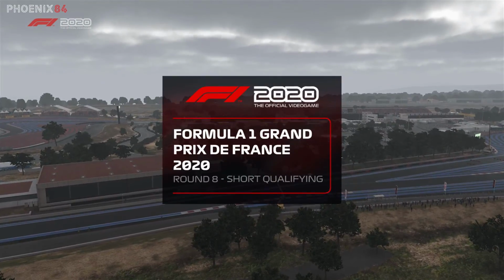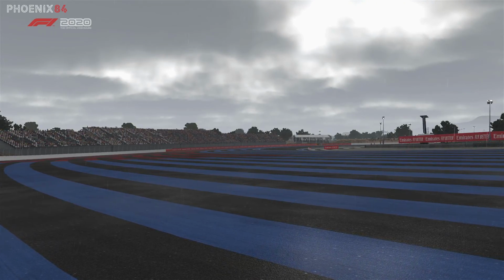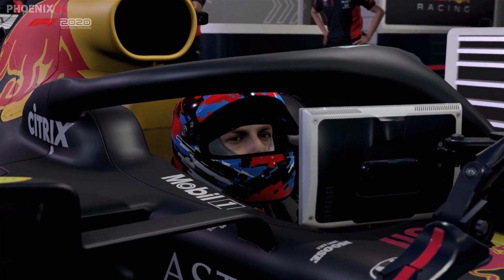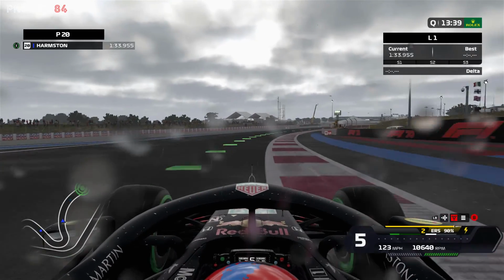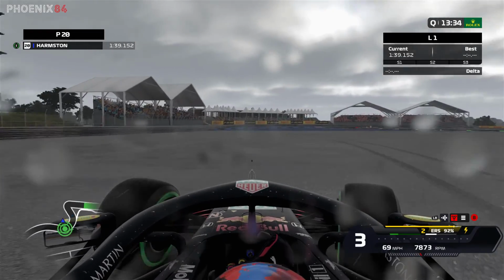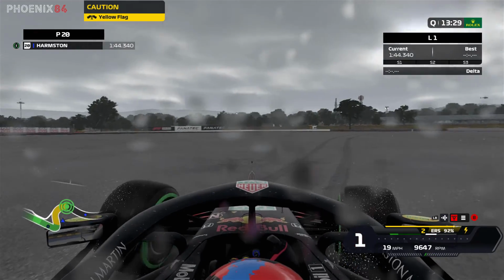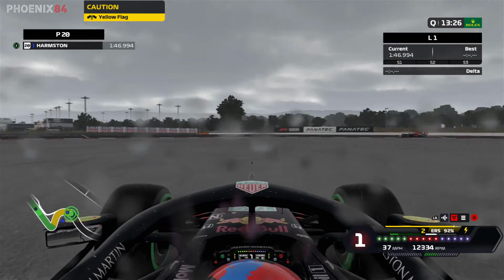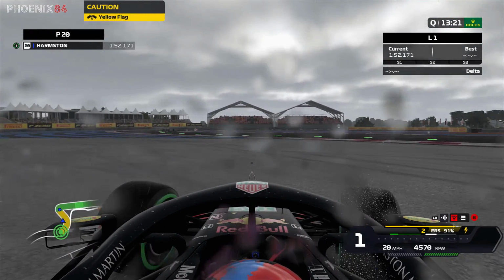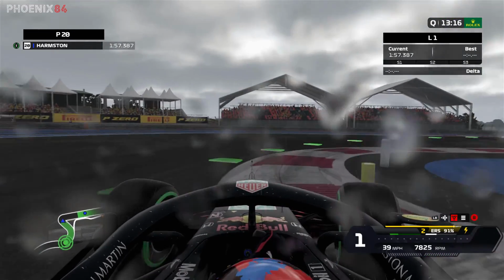They've had a woeful season so far, and we are at round number 8, confirmed, as it is raining here at the circuit, Paul Ricard. Let's just say I did not enjoy the wet. I went out obviously on a dry setup because the race is going to be bone dry, and we just kept losing the back end. We actually went out there and set the slowest time ever at Paul Ricard.